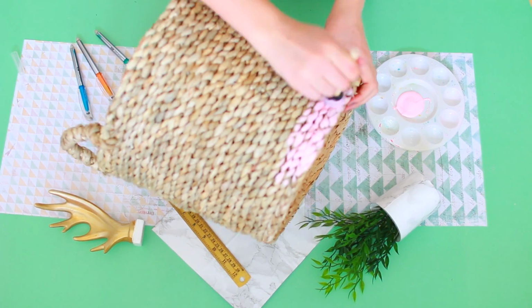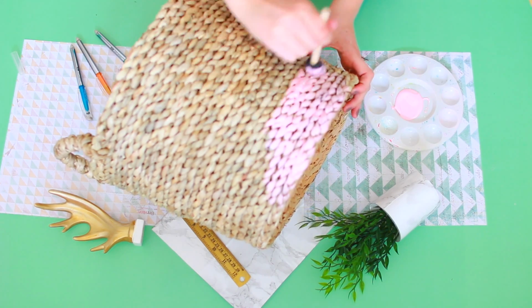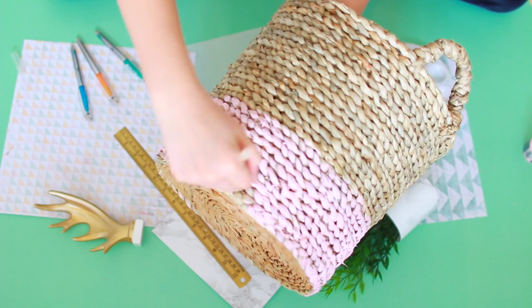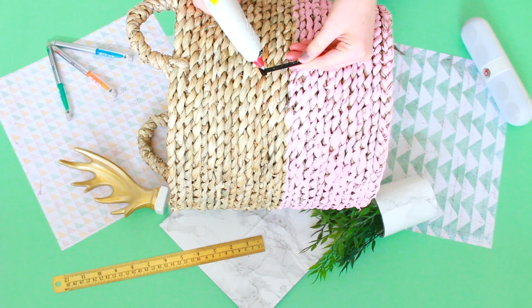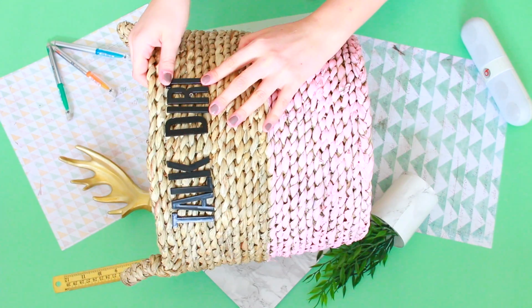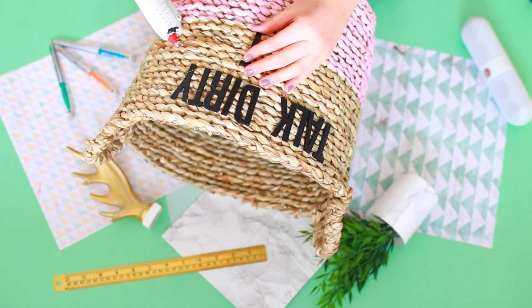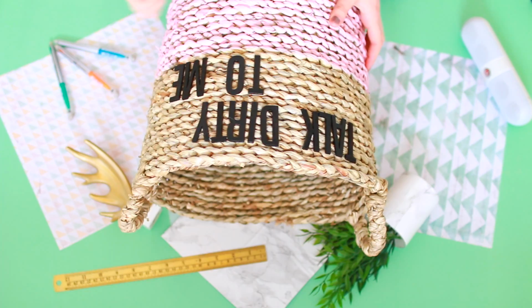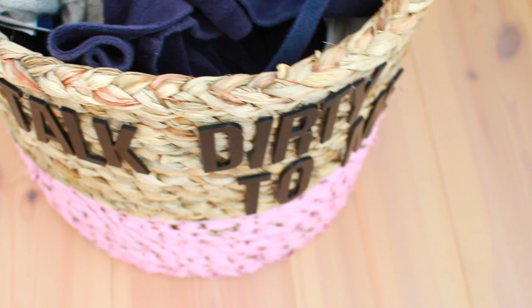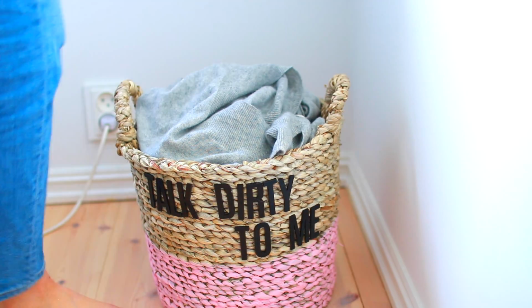Anyway, the first thing you want to do is dab on the acrylic paint to the bottom half of the basket. Wait for that to dry and grab your glue gun. Now I decided on a funny quote or saying to spell out with the letters, which I hot glued onto the basket, but you can spell out anything from your name to a cheesy quote like with great power comes great electricity bills. Or probably not that, but you do you.